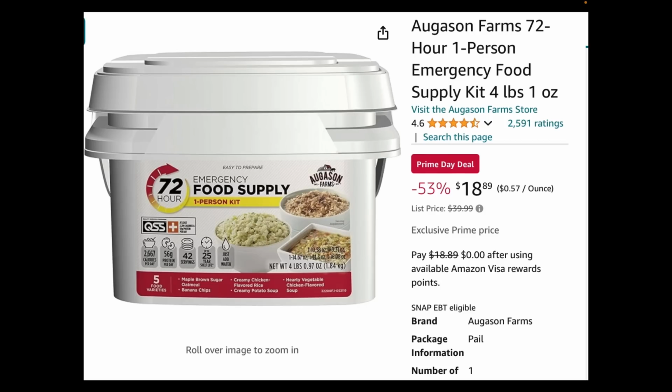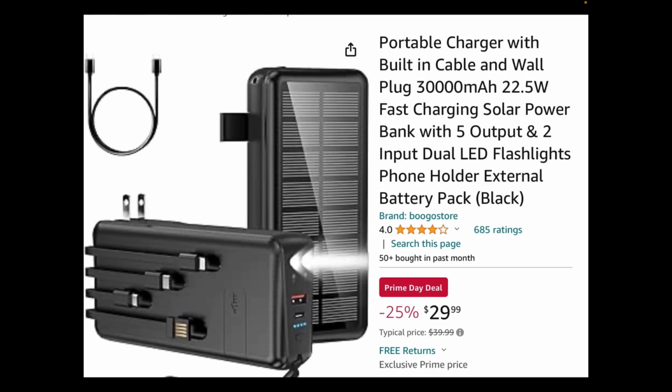72-hour bucket. This is going to cost you more per meal and more per ounce. But if you're just looking for some kits that are super easy to put together, you just buy this and it's all put together for you. $18.89 out there, and as you can see, 53% off. Now, these things do tend to get marked down, but not that much. So we're seeing good deals, and actually a little better than what they normally are. We'll see some more Augason Farms come up on specific products, but there's a whole bunch of Augason Farms deals out there.